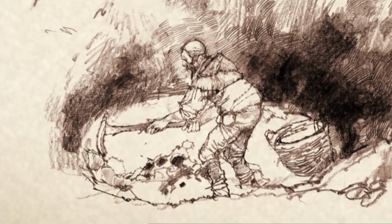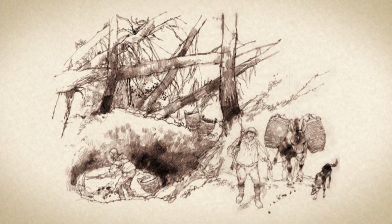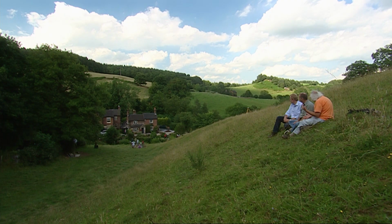I think the whole area would have been buzzing with activity. All these valleys would have been full of woodland, but there would have been people working in them, either producing the charcoal or mining the materials they needed, or transporting stuff backwards and forwards by pack animal, and various forges and mills in the bottom. So a totally different picture, very industrialised, probably very noisy and very smoky. Not the view you've got today at all.